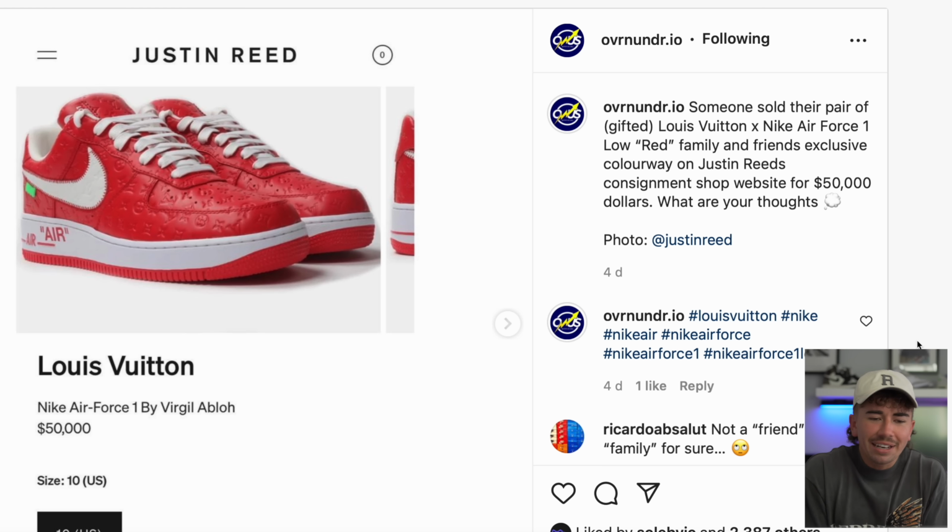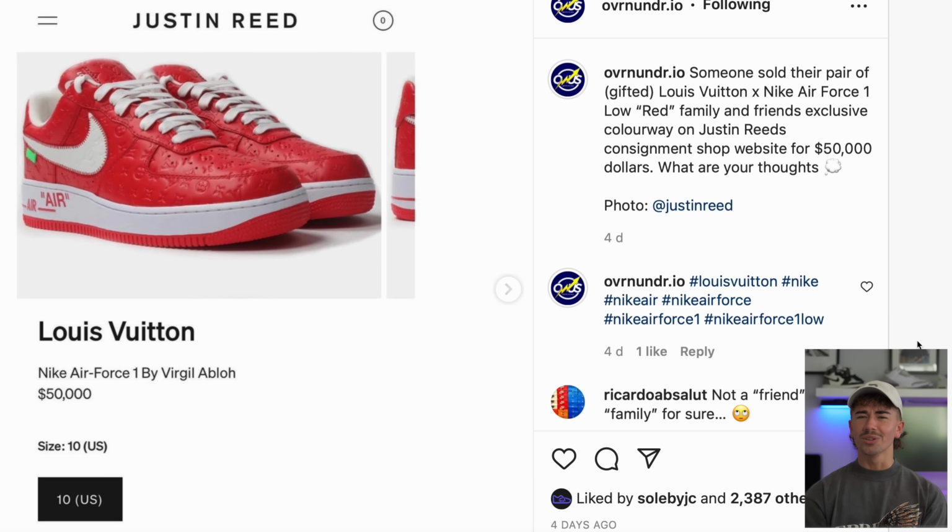Now, one of them ended up on Justin Reed. In terms of Justin Reed, I assume, I've never heard of it before, but I assume it's a platform to sell shoes. Someone sold their pair of gifted Louis Vuitton Air Force One lows, and this is the red colorway, the friends and family exclusive colorway, and it's a consignment shop, and they sold it for $50,000. Now, the only one I know of that got a red pair was DJ Khaled, so could it be DJ Khaled's pair? I don't know what size he is, I doubt it, that man has so many sneakers, and I don't think he needs the money either, but it's funny to see that someone just sold their pair.